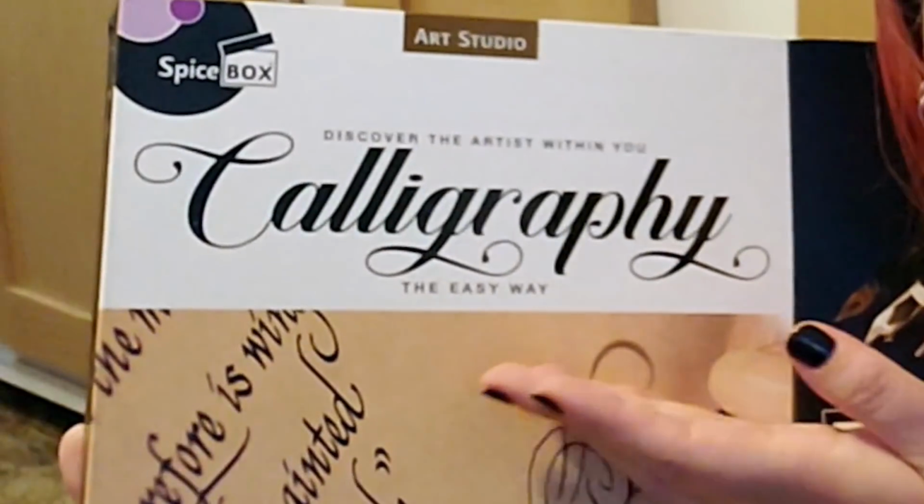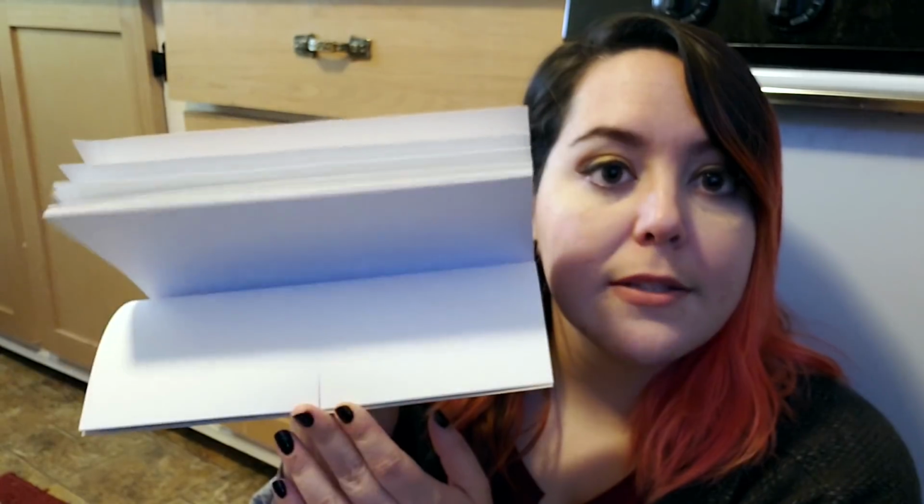So for Christmas last year, my sister got me this. It is a fancy calligraphy set. It's actually a pretty cool set. It comes with a bunch of different types of calligraphy stuff and also a workbook with lots of practice sheets. And it also came with this really neat calligraphy book, Typography.